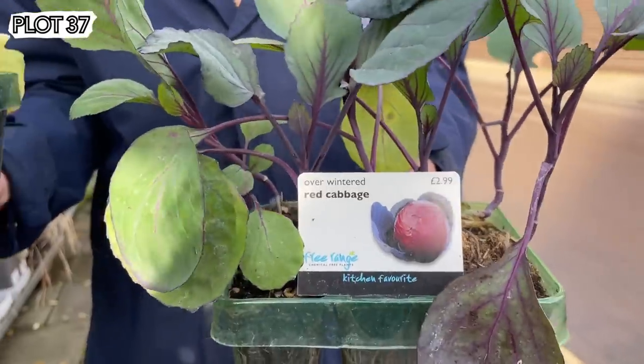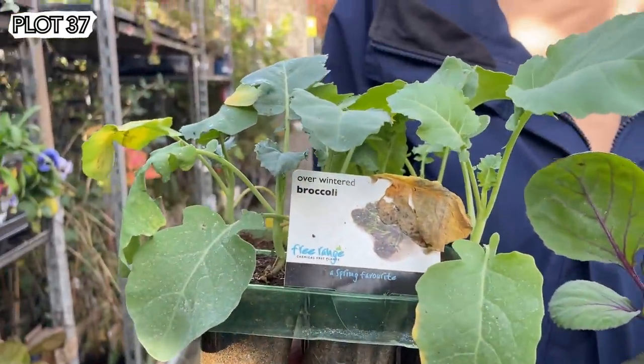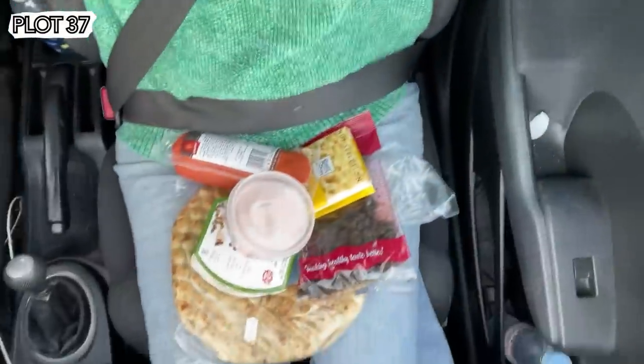No field beans, no garlic, but look, goodies. We've got red cabbage and purple sprouting broccoli. Enormously unsuccessful on the front of field beans or garlic, but we came away with purple sprouting broccoli, some red cabbages, some violas, sweet peas, Socrates cucumbers, and a whole pile of goodies from the Mediterranean shop. So not bad in the end.